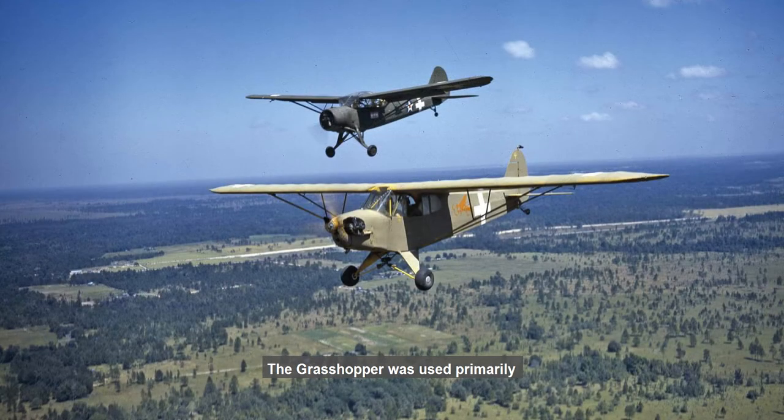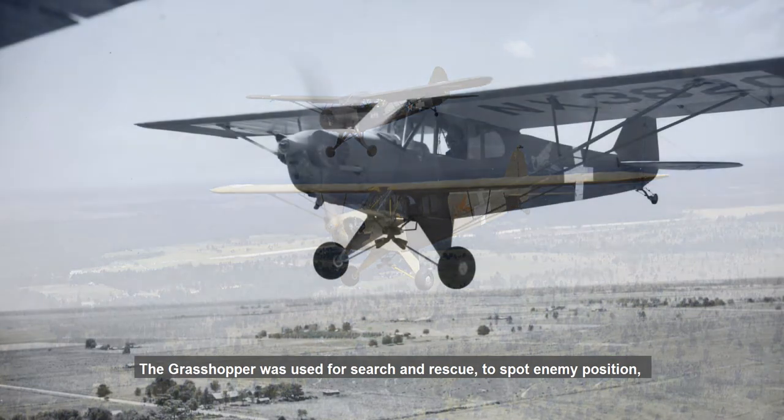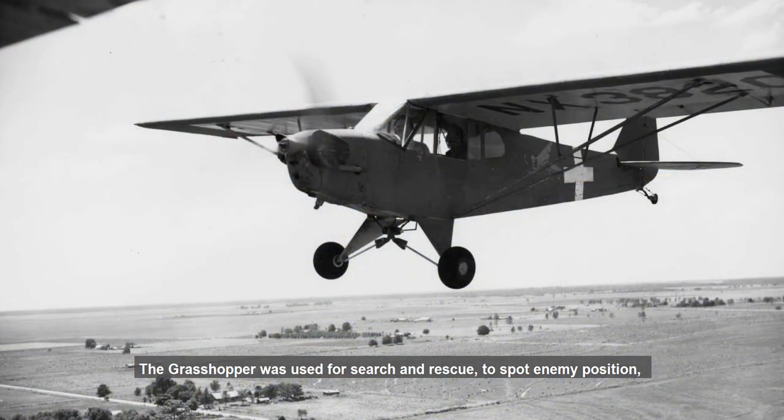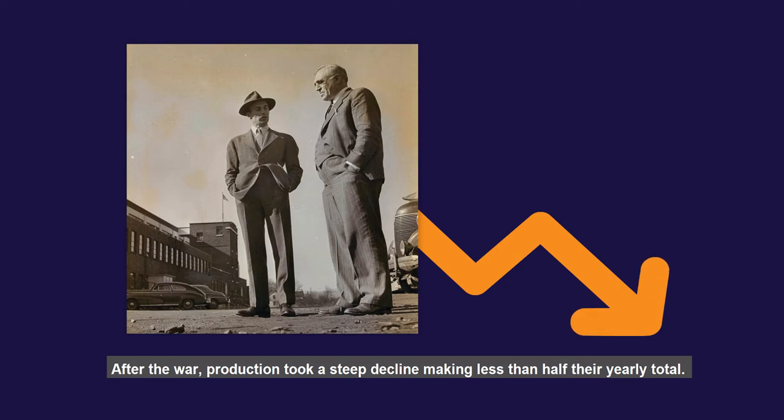The Grasshopper was used primarily as a training plane for the civilian pilot training program. Around 60,000, or 75% of U.S. combat pilots, were trained in the L-4. The Grasshopper was used for search and rescue, to spot enemy positions, courier missions, and to ferry officers and wounded soldiers. After the war, production took a steep decline, making less than half their yearly total.